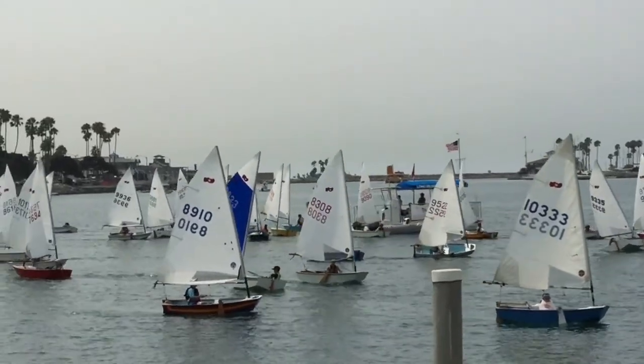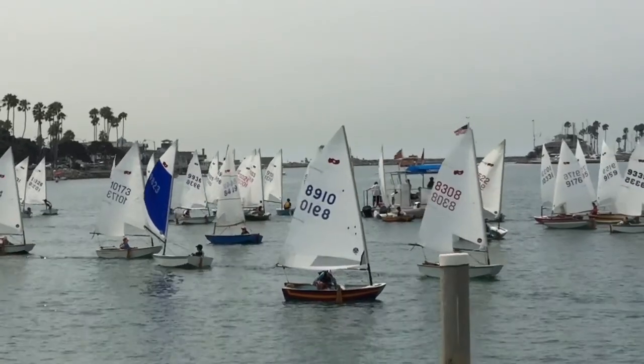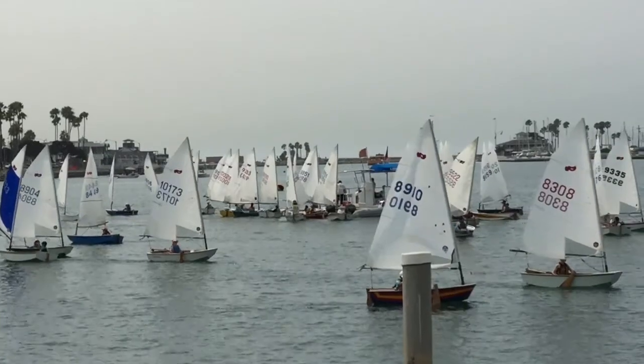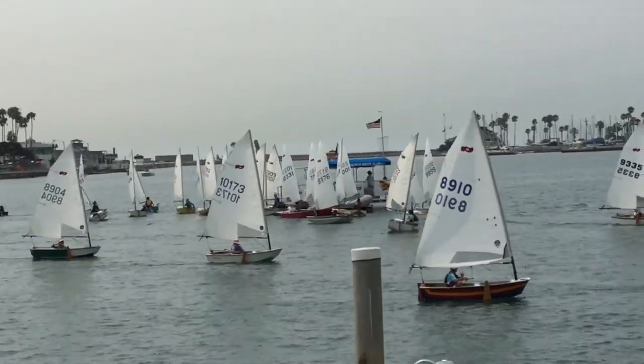Last day, Sabot Nationals, Bronze Fleet. Boat end is favored. Boats on port tack reaching down the line are trimmed tight. People going on starboard down the line, you lose. No barging. Okay, so 8151, really possibly a bad spot.